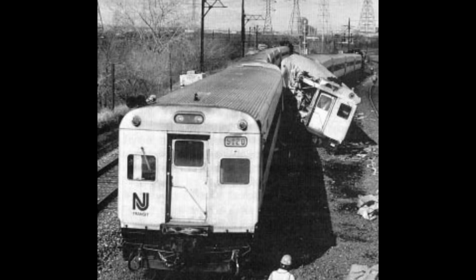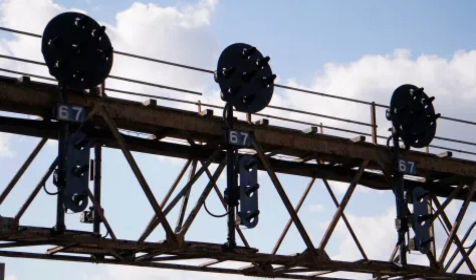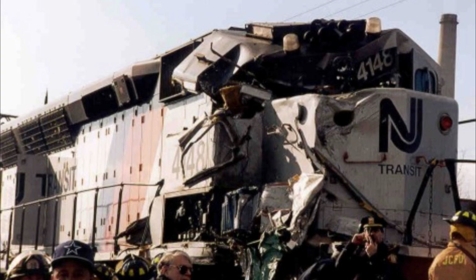Unfortunately, in 1996, a very devastating train crash happened between New Jersey trains 1254 and 1107 at this station at around 8:30 in the morning on February 9th of that year. The collision was said to have happened because the red signal was passed at danger due to color blindness of one of the train engineers. Because of this derailment, 3 have died and 192 were injured.